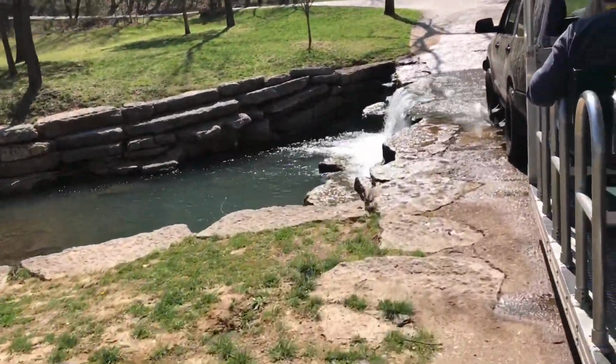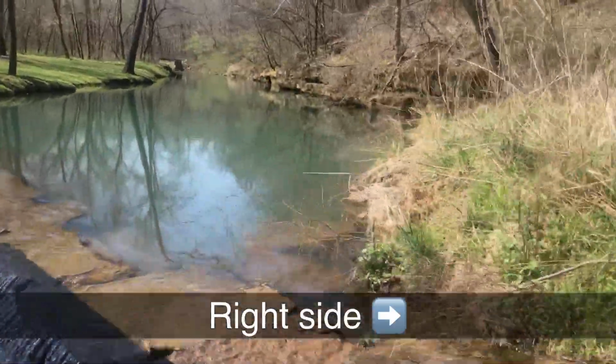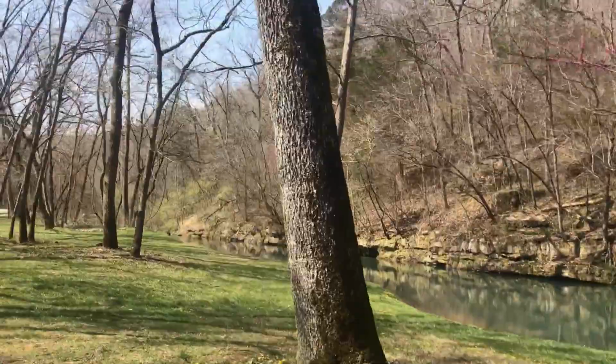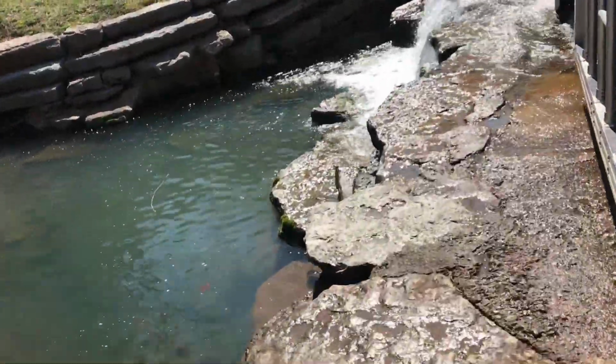That creek on our right hand side. This is Dogwood Creek.